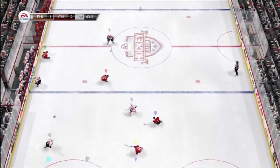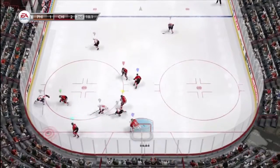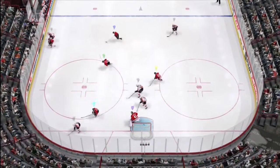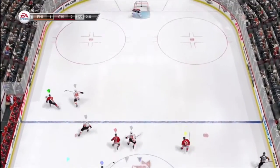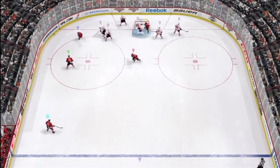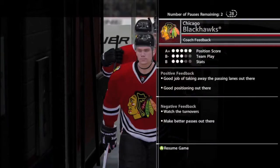Second period about to end. He's got the puck. Big time wrist shot. Save made off the pads. Picks it up in the offensive end. And the first 40 are done. At the end of two, it is 2-1.